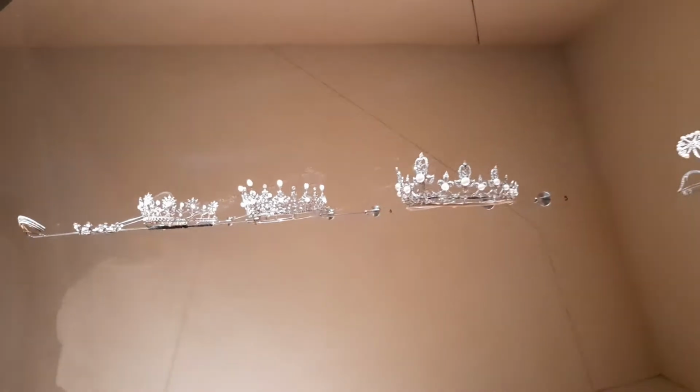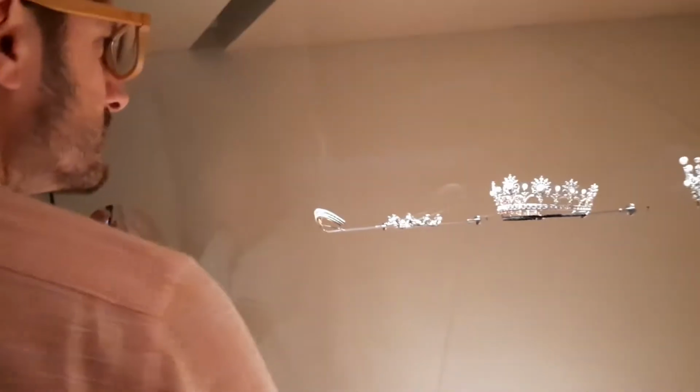And now we are at the end. So we have 4 more galleries related to the modern history of Qatar.